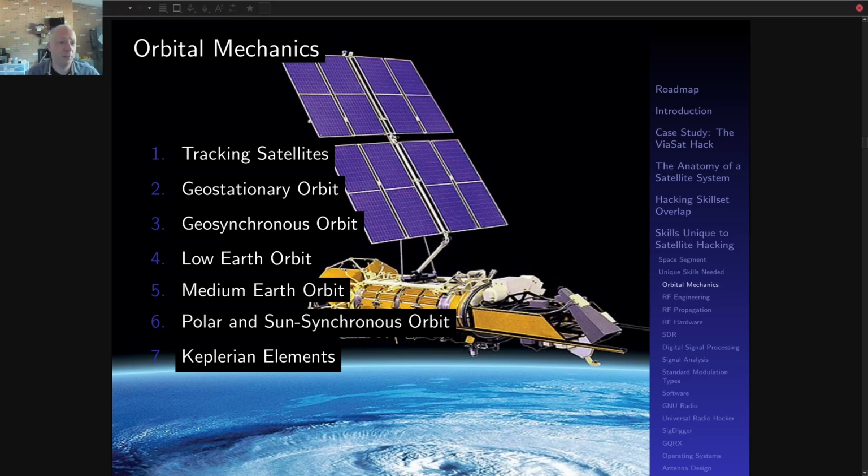You might also hear about polar and sun-synchronous orbits. Polar orbits are low Earth orbits that travel over the polar regions, whereas the sun-synchronous orbits are special types of polar orbit, but rather than being synchronous with the Earth, they are synchronous with the Sun. One final thing to keep in mind regarding orbital mechanics is how the orbital motion of satellites is described mathematically. These orbital elements are called Keplerian elements, and they are based off of Kepler's three laws of planetary motion.